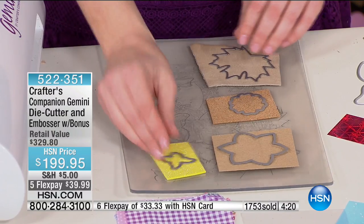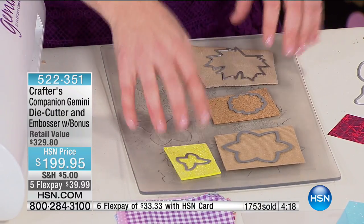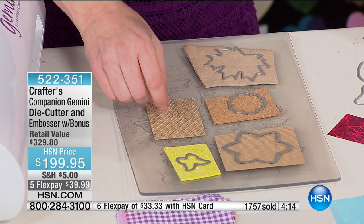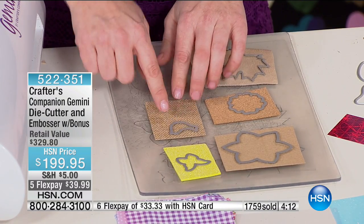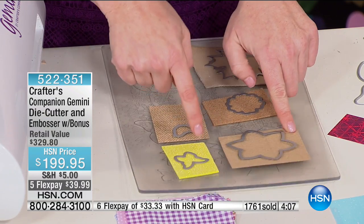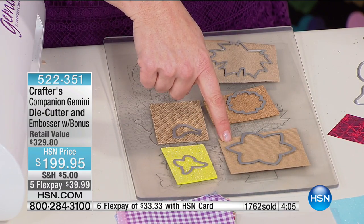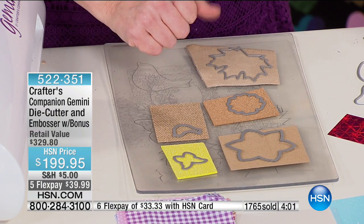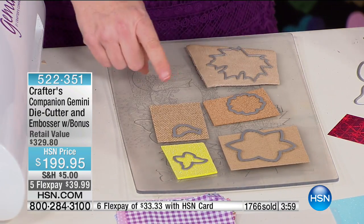Okay, look at all of the things I'm gonna cut here. That's what's great about the Gemini, is that there's such a variety of materials that you can cut. We've got burlap. We've got cork. We've seen that corrugated cardboard. I want you to cut every bit of that Gemini box when you get it home. Every single bit. This is waste not, want not crafting.